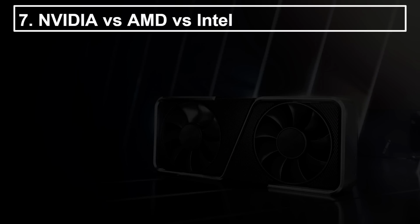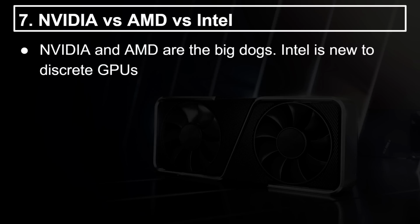Okay, and so then we get to the big question: NVIDIA versus AMD versus Intel. Now, NVIDIA and AMD are the big dogs. They're the ones that have been around for a long time. Intel is new to discrete GPUs. Of course, they've got lots of built-in GPUs that come inside of the processor on the motherboard, so that you can kind of just plug it in, and in a mini PC, a NUC, you've got all the built-in graphics, but they're not the big gamers like they are. But with their new Arc series, they have entered into the arena.